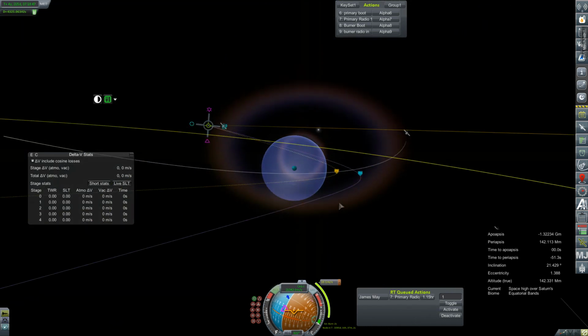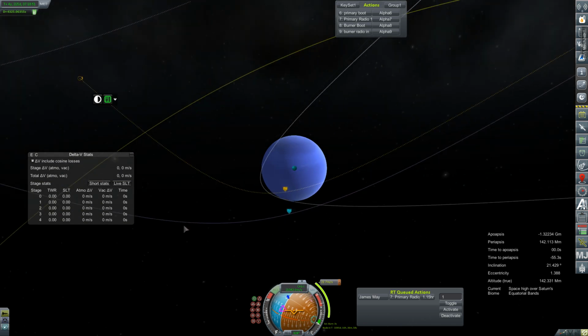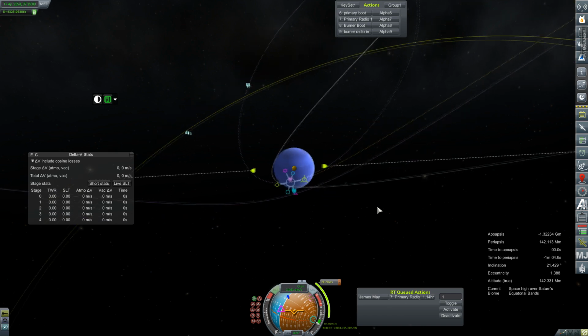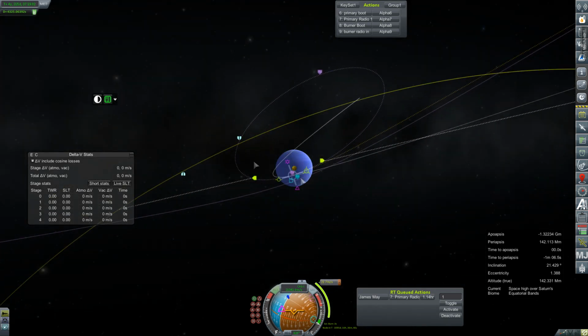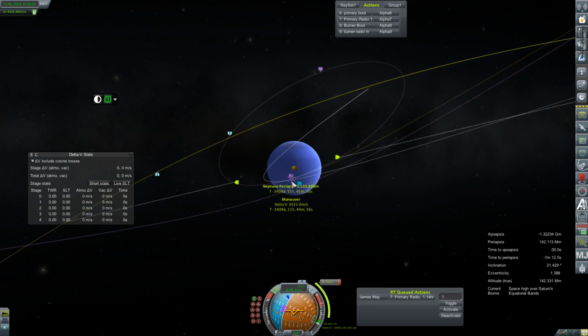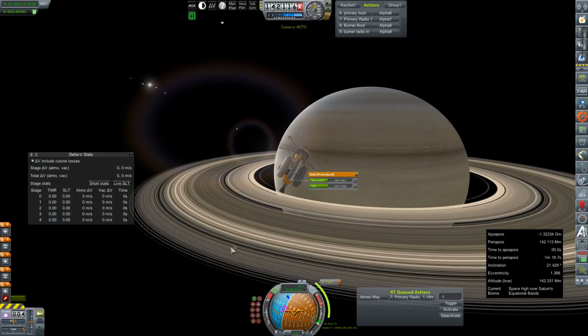But let's see how close in we can get and what kind of numbers we're looking at for a capture, which is, of course, our ultimate goal here. Because with capture, we can very easily transfer or make an intercept of Triton, just given a long enough time. 3,500 meters per second. That's not bad. I think we might be able to scrape that together.